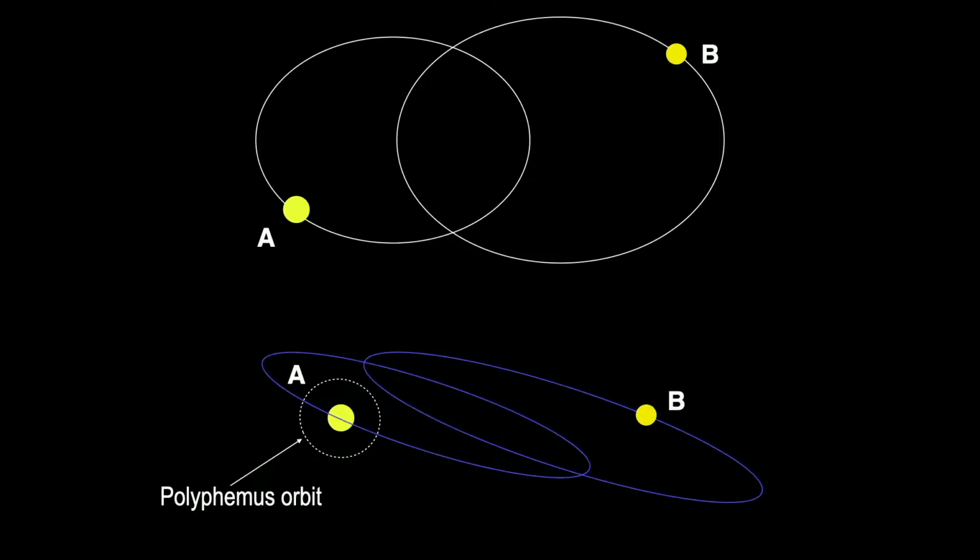But because of the geometry of the system, this orbit is not stable. It will come back to the plane of the two stars. So we show that actually this planet cannot exist, and we said, okay, it was a joke for us.